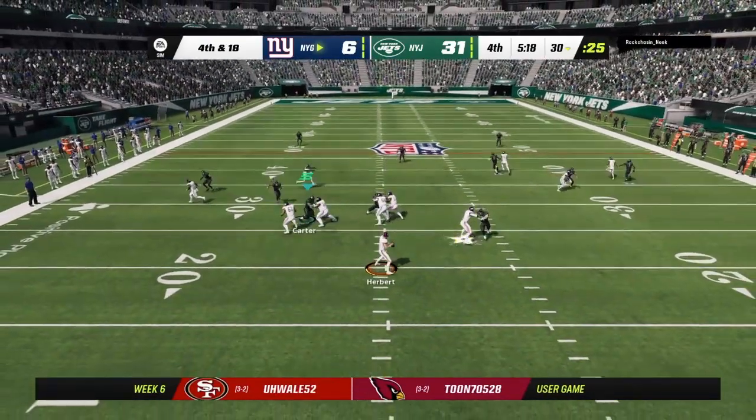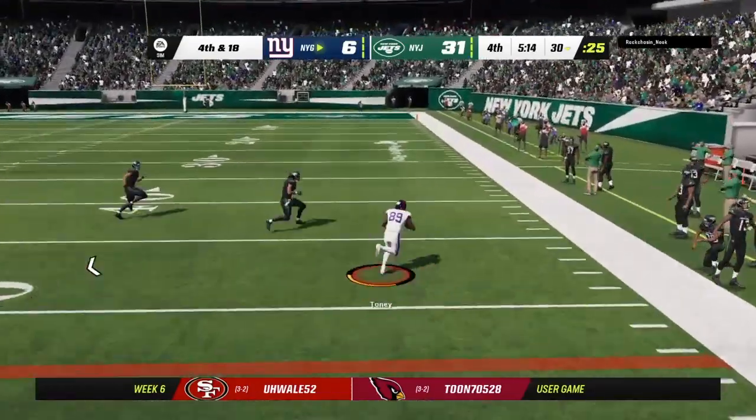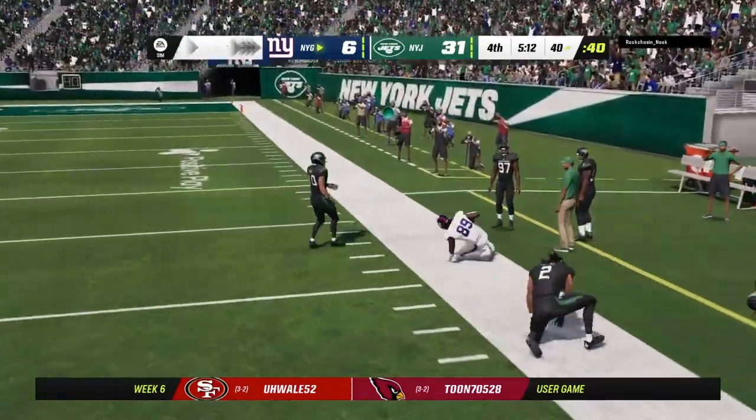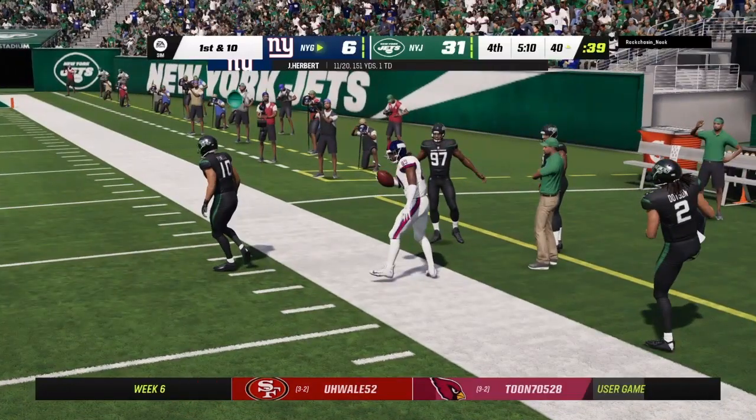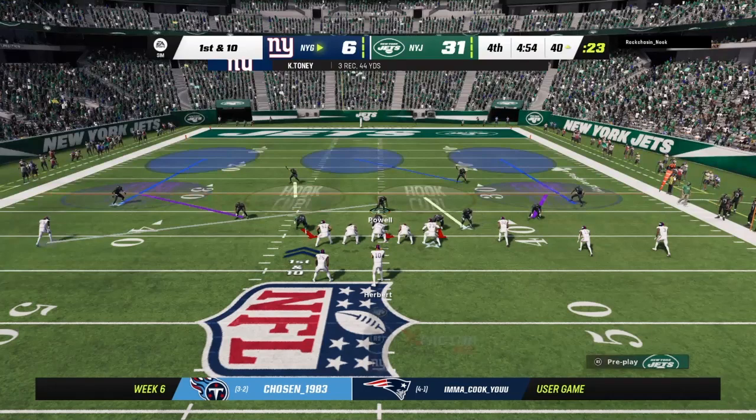4th down for Herbert. Desperation time. And that'll be caught by Tony. And he is going to have the Giants first down on what will be a big play there on 4th and long.